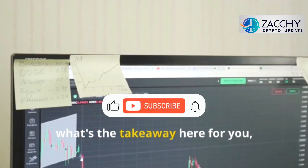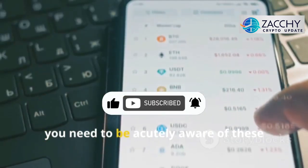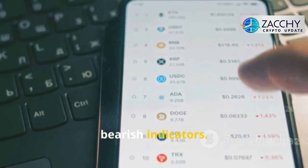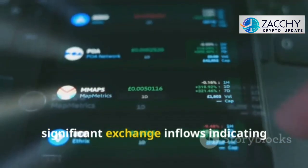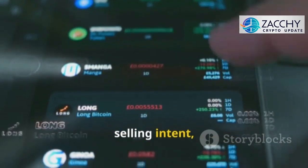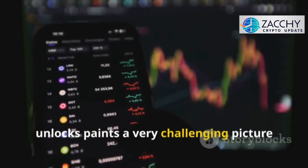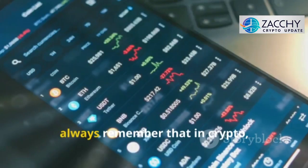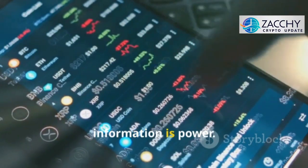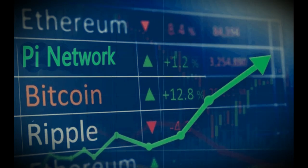So what's the takeaway here for you, my viewers? First, if you're holding PiCoin, you need to be acutely aware of these bearish indicators. The combination of the bearish flag pattern, significant exchange inflows indicating selling intent, and a relentless schedule of token unlocks paints a very challenging picture for Pi's price in the short to medium term. Second, always remember that in crypto, information is power. Understanding these market dynamics rather than just relying on hype is crucial for making informed decisions.